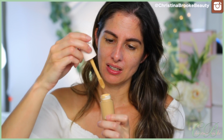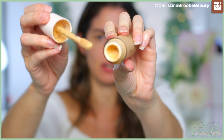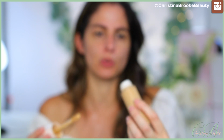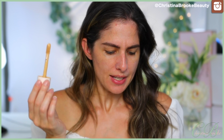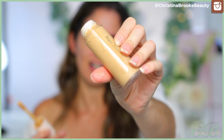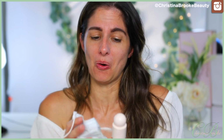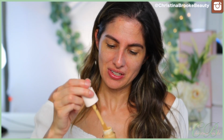That was interesting. Okay, because, ooh, this is actually very, very liquidy. I feel like if I went like this, it would just leak out. It's super liquidy. If you guys can see, if you go like this, it will come out. So that is interesting. Okay, it has a doe foot applicator and if you guys can see the whole side, I got all of this oil coming off of it, like greasiness that's here. I don't know. That's interesting. I wonder if that's always going to happen or if this is a one-time thing. But yeah, let's give this thing a go.